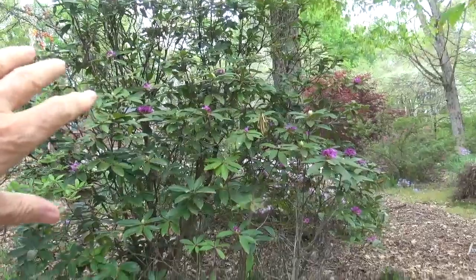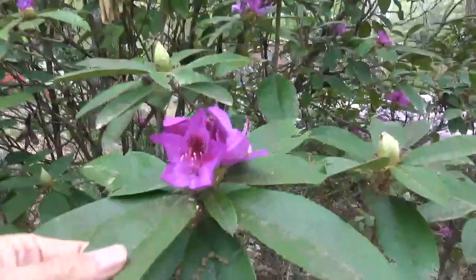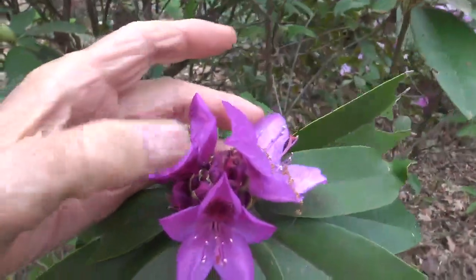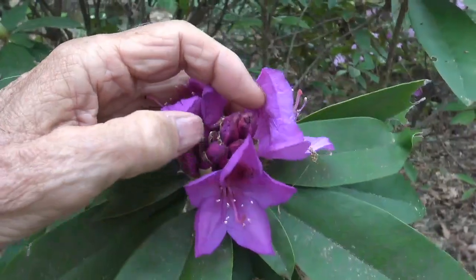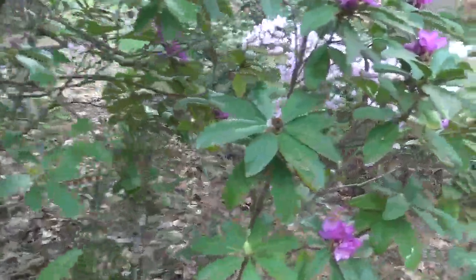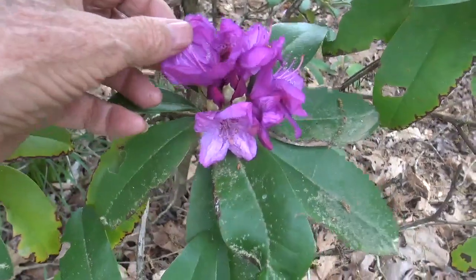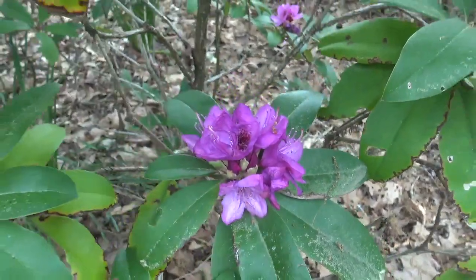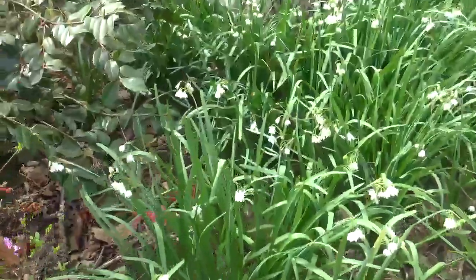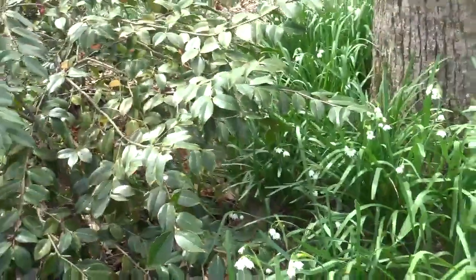So here's our big rhododendron bush, and I'm going to show you what it looks like when it blooms out. Notice that inside it has a lot of flowers that haven't begun to open yet. These little white flowers here called snowflakes, they come up and reproduce prolifically, as you see. See, let's go around this way.